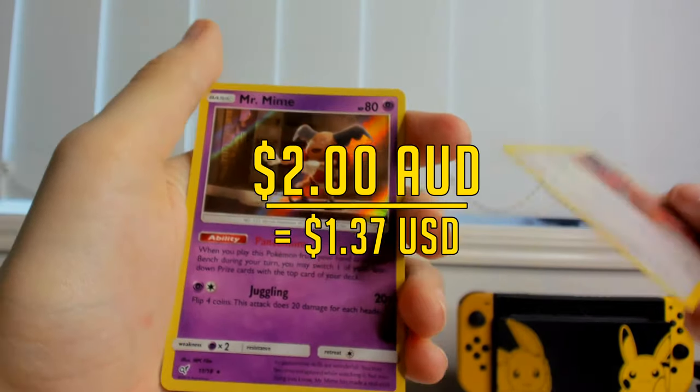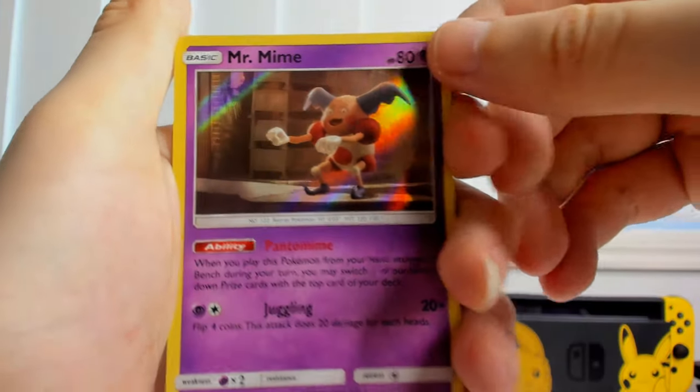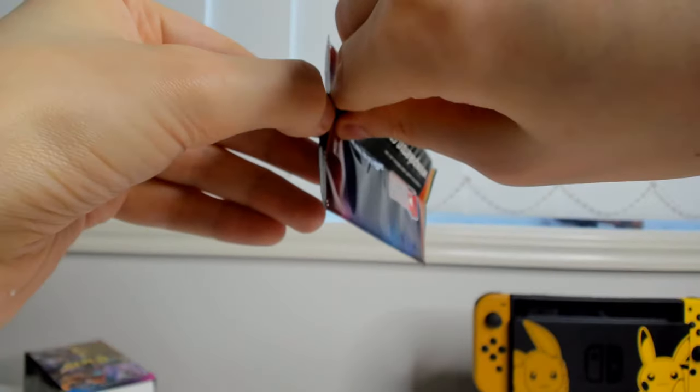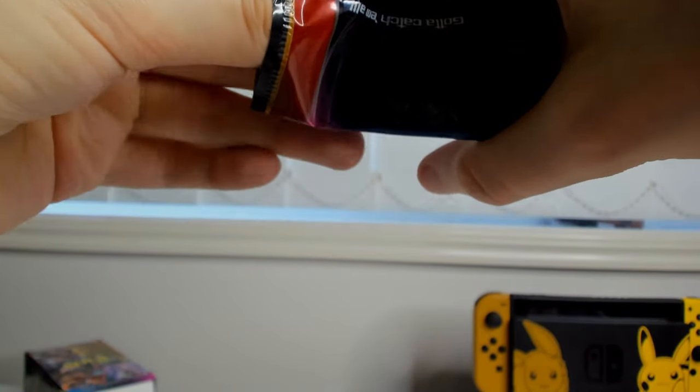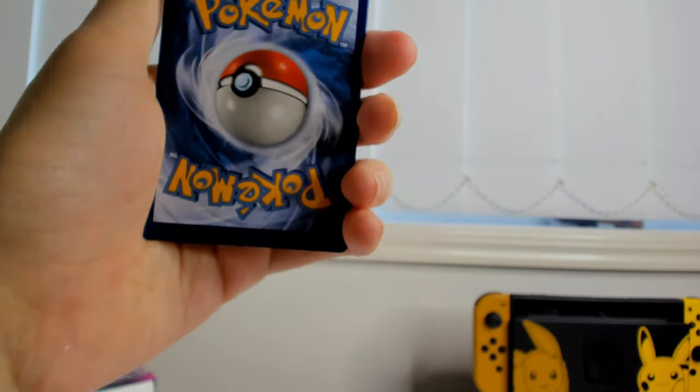Charizard. Damn it! But Mr. Mime, I'm happy with Mr. Mime's were all in the Greninja set. Damn it, Mr. Mime. Get out of it. Oh, I missed. Move the cam again. It always moves. Pack. Turn this around and throw it away.